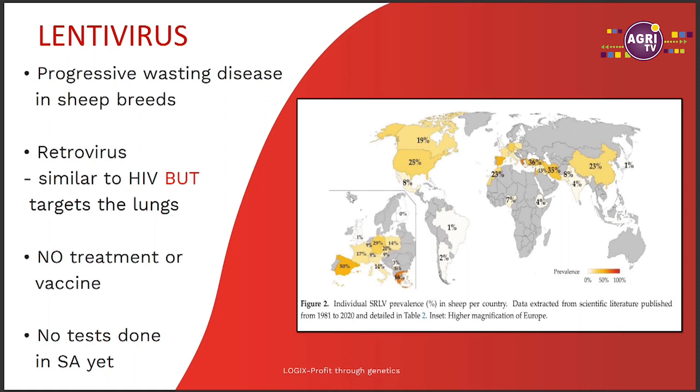It belongs to the same family as HIV, but it doesn't attack your immune system, it attacks your lungs. The sheep basically get a form of pneumonia and they die because they can't absorb enough oxygen to maintain themselves. There is currently no treatment or vaccine for this. And there have been no tests done in South Africa. So we actually don't know if lentivirus is present in our sheep breeds.